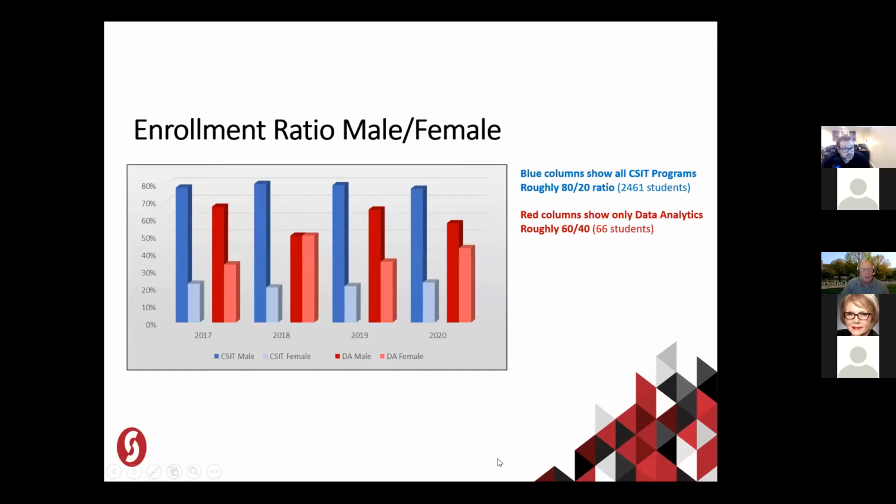And here, this is just kind of an idea to show. The blue columns show our enrollment in just overall CSIT, computer science and information technology. It's roughly an 80-20 ratio, male to female. And this is all of our CSIT programs. And then if you look at the red bars, those represent the proportion that are in our data analytics programs. So the idea here is that we already have a little bit better ratio in the data analytics. This is not across disciplines. This is just the IT folks, just our CIS students, our CSIT students.